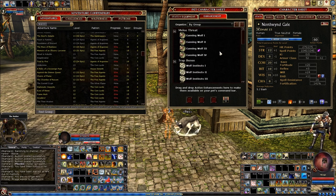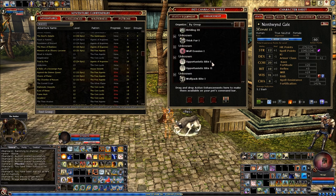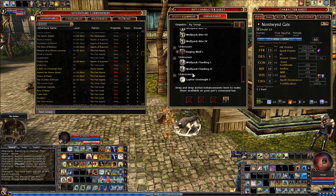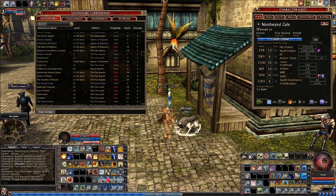On the enhancements for the wolf, I'm up to Cunning Wolf 4, Wolf Instincts 4, Striding 3, Opportunistic Bite. For Opportunistic Bite, Wolf Pack Flanking 2 is a prerequisite. Earlier in the series I talked about picking up Wolf Pack Flanking and I couldn't remember what it was for. I'm up to Bite 4, and Lupine Onslaught requires Striding 2 as a prerequisite. Okay, not going to be using the wolf in this video, so I'm going to dismiss him. Just wanted to show you where things were there.